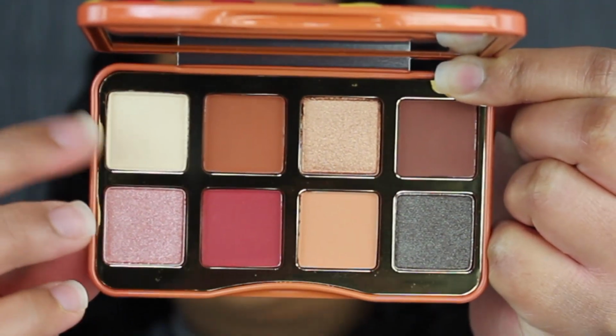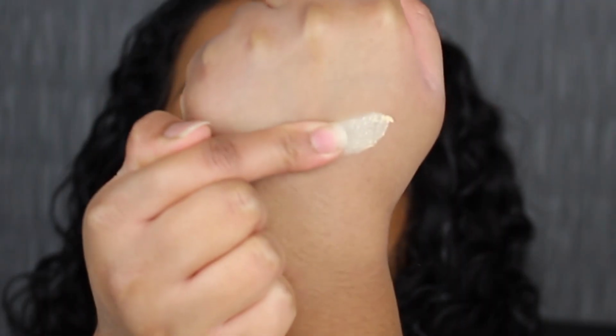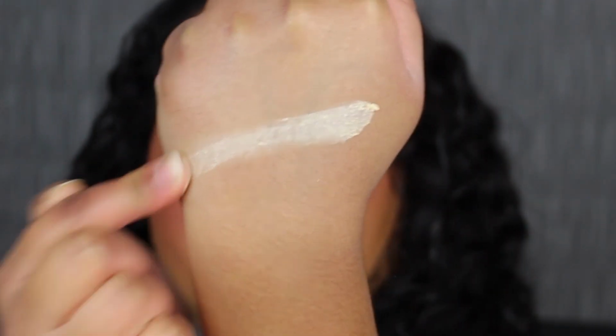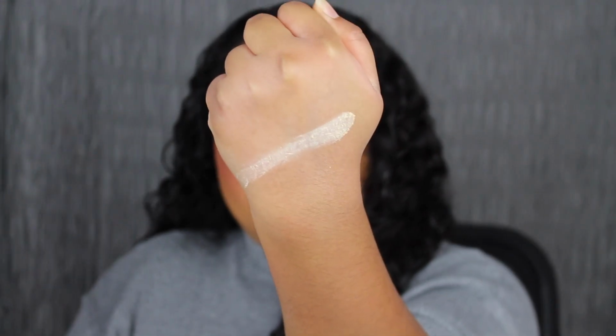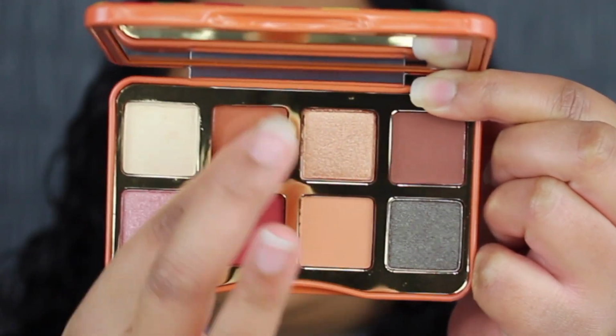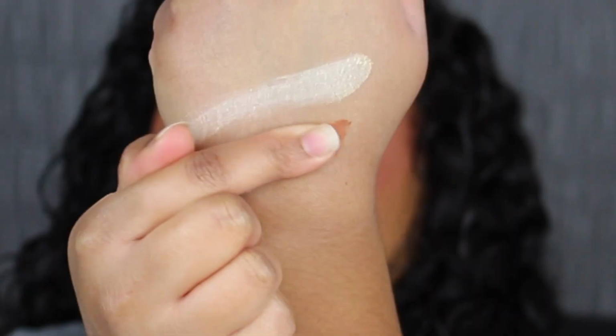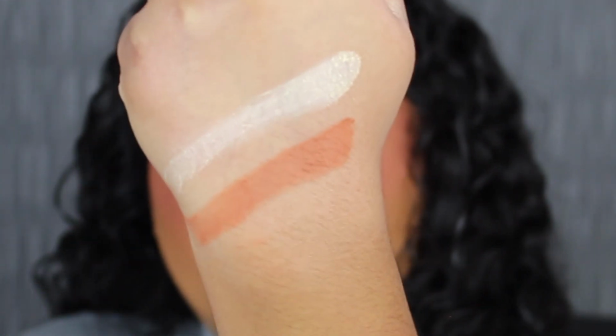The first shade in the palette is called Want a Piece of Me. Super soft in the palette. Want a Piece of Me is described as a banana cream matte. That swatch very smooth on the back of my hand. The next shade is called Rum for the Hills. Another soft shadow in the pan. Rum for the Hills is described as a dark caramel matte. Ooh, that's swatched very nicely.